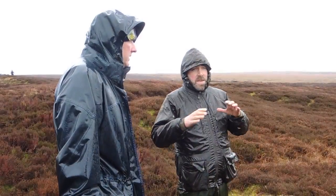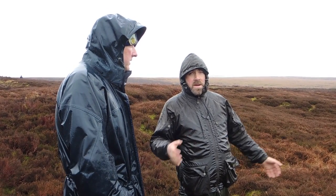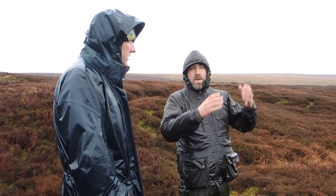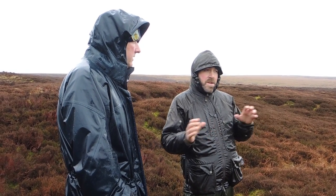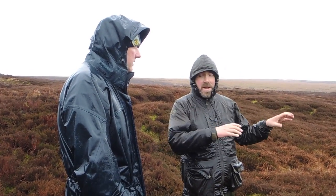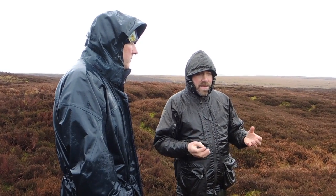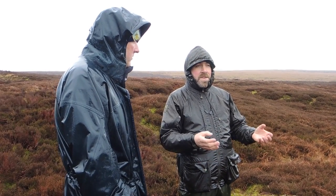Bare peat is good for nobody really. Peat is 60% carbon. When it's eroding, it's either released into the atmosphere, or is dissolved into the river. So it's basically a loss, and basically the whole hill is going down the river. Up here, the peat is like a growing medium for the heather and the cotton grass and the sphagnum.